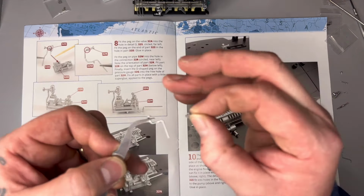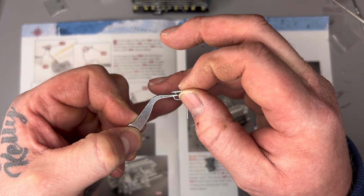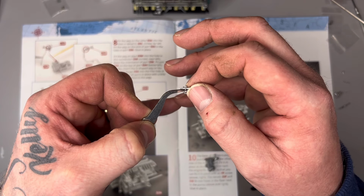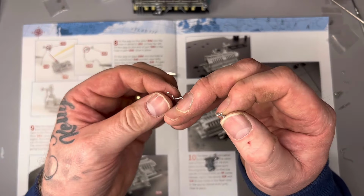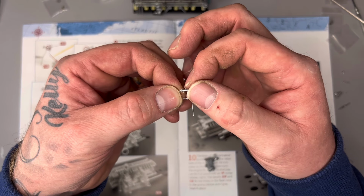And we'll put this onto that part. Wait till that dries, she says, which shouldn't take too long. Do you know what? I'm not going to use tweezers. Might be better just doing by hand. There you go. That's in there. Just wait for that to dry.